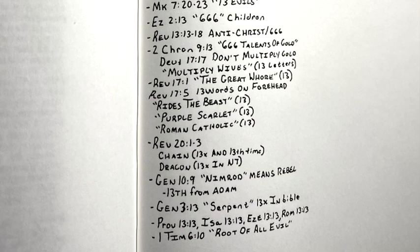It says the children of Adonikam, 666. That is 666 children. 666 in connection with the number 13. 666 is the mark of the beast. When you have 13 and 6 together in the Bible, then it's really negative. And that's where you get Friday the 13th. Because Friday, that's the sixth day of the week.